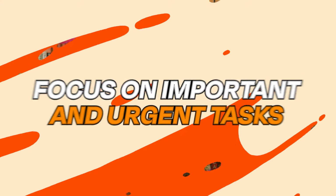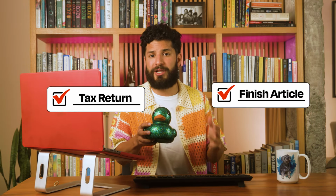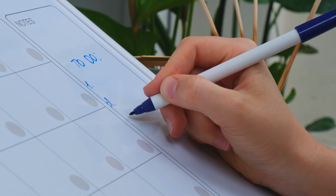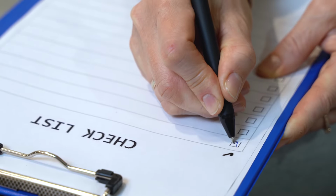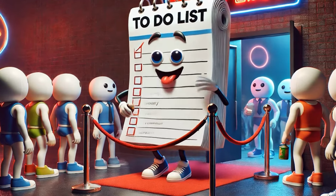First up is the things I need to do list. This one's simple. It's just for the big important stuff that has to get done today. Things like submitting a tax return or turning in that project that's due. The trick? Keep it short. You'll actually feel like you're getting stuff done, not drowning in tasks. Basically, it's the VIP section of your to-do list. Only the most important stuff gets in.